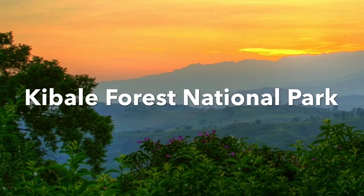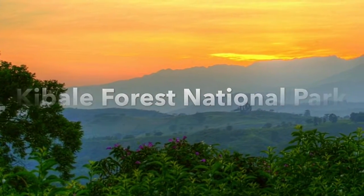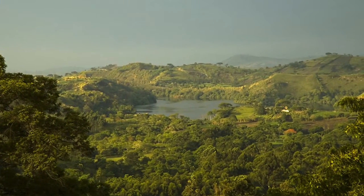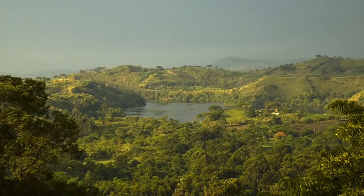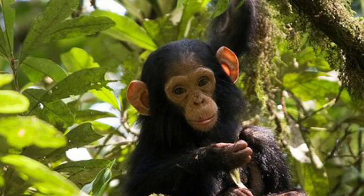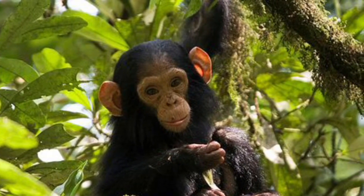Arriving in southern Uganda, I went to Kibale Forest National Park. It protects its many plants and is 766 square kilometers. Established in 1993 to protect forests at the time. It's very popular for its chimpanzees and 12 other species of primates it protects.